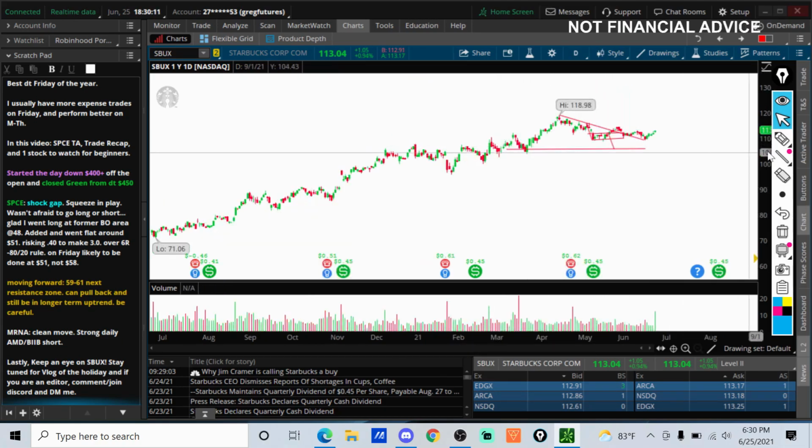And we're starting to curl just a little bit upwards. So we're making higher highs and higher lows. So we've got an uptrend. We're still holding a higher low. This could be something like a cup and handle formation. And then we break out. Again, the formation is not as important as the price action, but this is bullish.